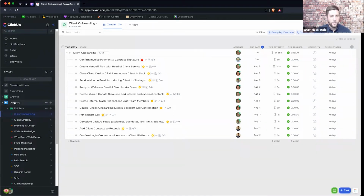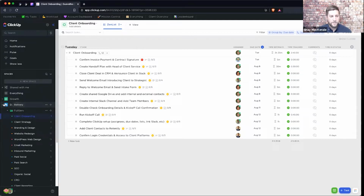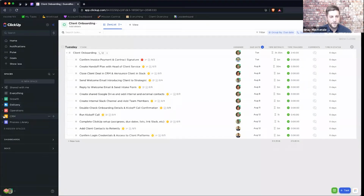So we break every agency into three main pieces. This works super well with ClickUp's spaces concept. There's growth, which is your client acquisition, you know, your marketing, your sales, business development. Delivery, which is just our vernacular for client services. What needs to happen to deliver work for each client. And then operations is all your back-end, people, culture, HR, legal, finance type of stuff. And so those are all broken down.